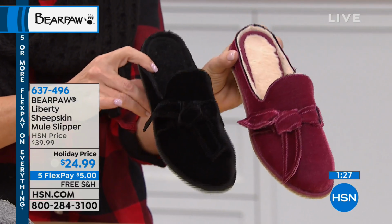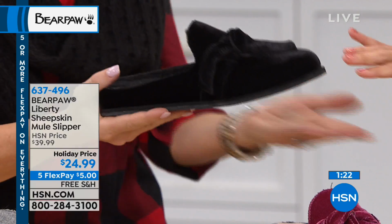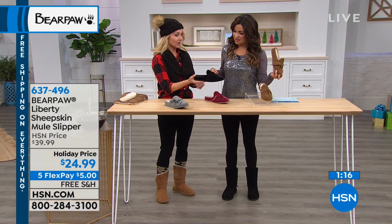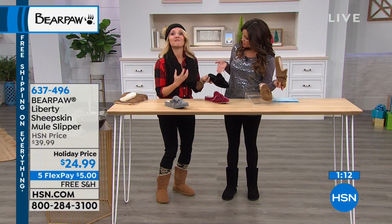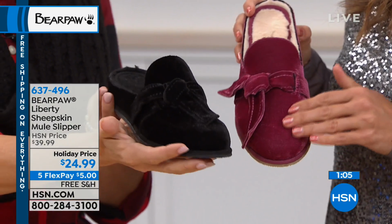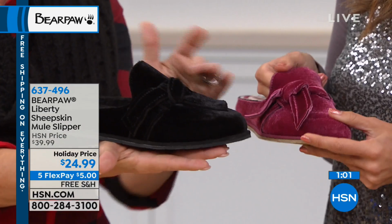You could easily slide these into your bag. Imagine this velvet slipper with a pair of those sparkly pants. They look like a loafer. They're elegant slippers, and they're velvet, and they sheen against the light. So imagine your sparkles. You slide these on, kick off the heels. They're really dressy. No one knows that it's a house slipper. It just looks now like a dressy mule.